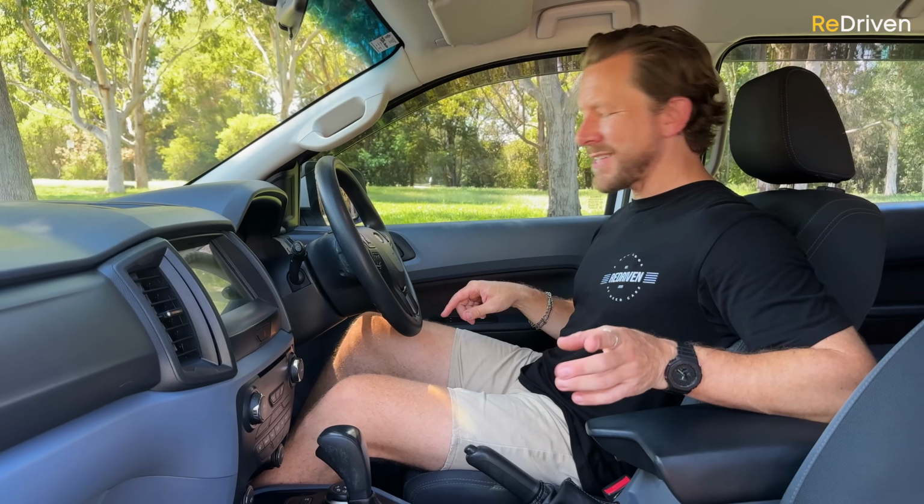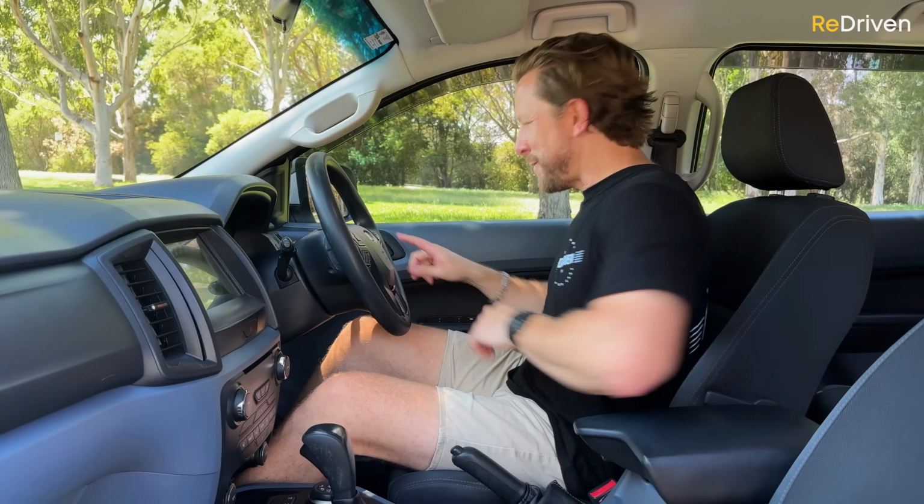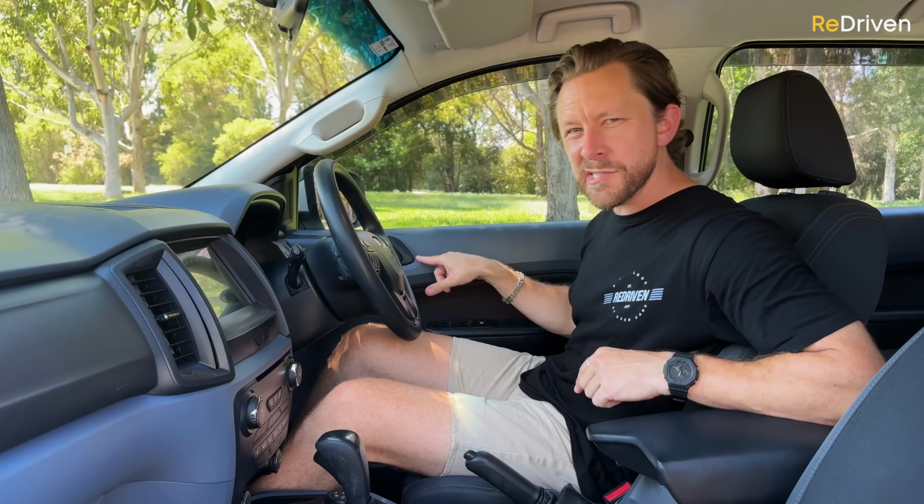Then a few owners have had issues with the door handles themselves breaking. The issue here is, unless you're incredibly proficient when it comes to do-it-yourself projects, to fix this requires the entire door card being replaced because the mechanism is plastic welded to the inside of the door card. It is possible to replace just the door handle, but it does require a certain level of skill and free time.